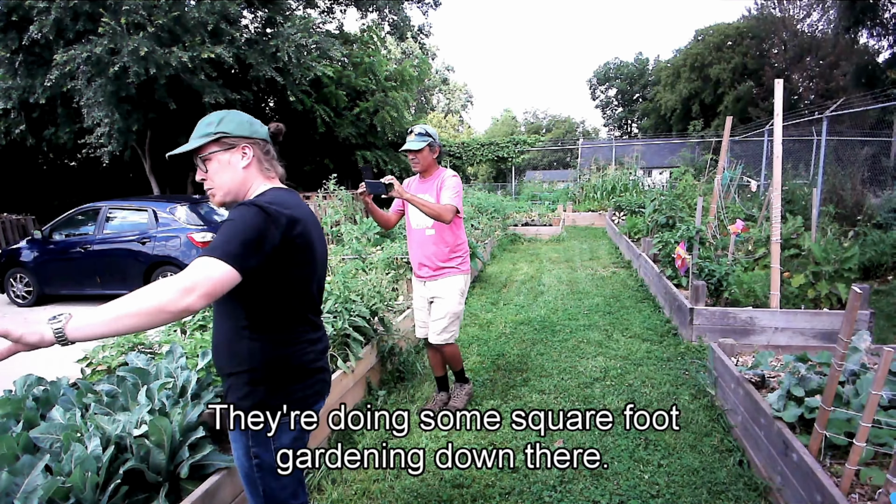They're doing some square foot gardening down there, and as you can see, some of their stuff they've already harvested, and they've got room to maybe start an August crop. And one little carrot left in there.